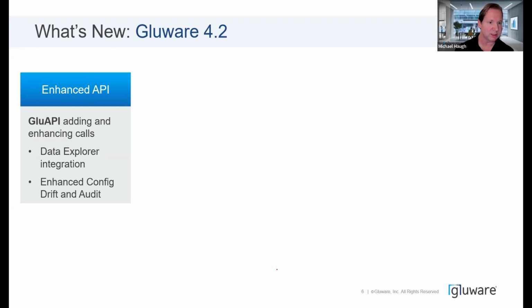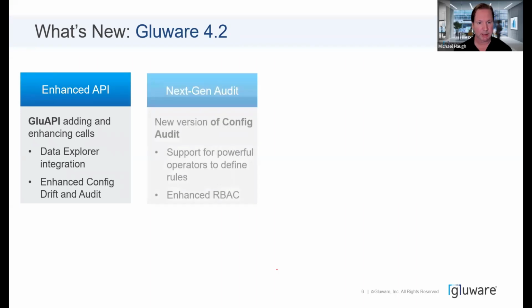The first part, released at the end of November, was our enhanced API package. I'm going to speak in more detail around this, but GluAPI is our RESTful API and added numerous things, including integration with our Data Explorer app and enhancing our config drift and audit. In the December release, we provided a full next-gen version of our config audit capability. Our customers were very excited to get their hands on this. It supports very powerful operators and more complex rules.